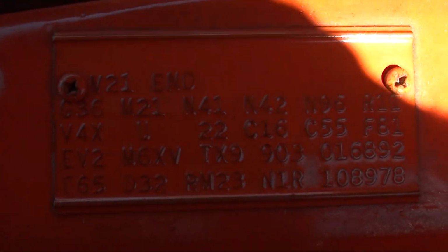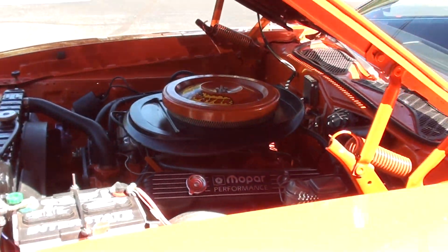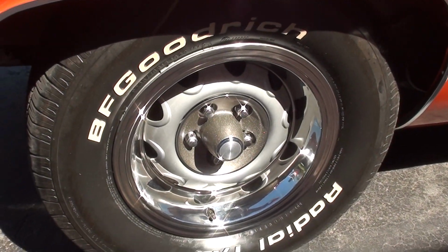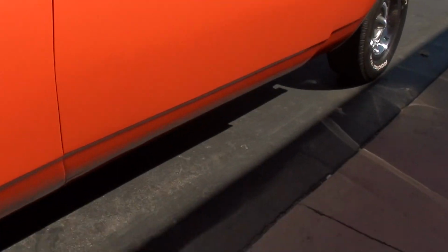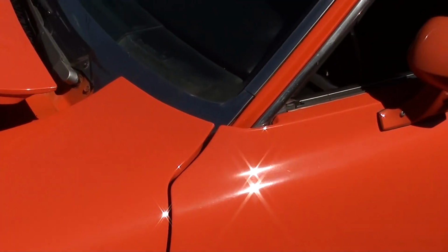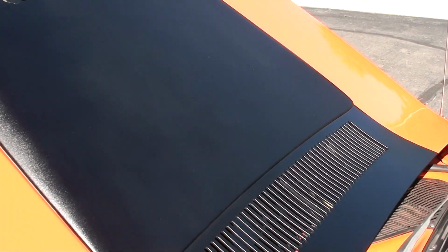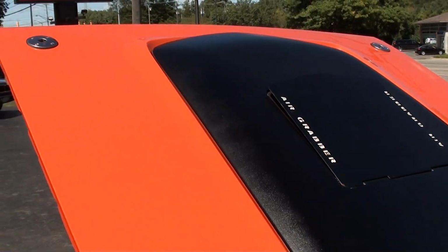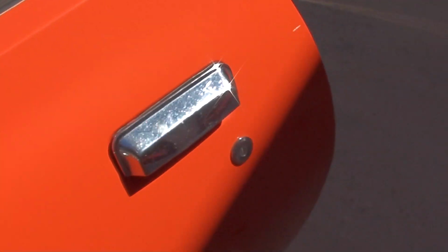Your fender tag. Took a picture of it too. You can see your EV2 for your Hemi orange. Good looking car, man. Like I said, clean, straight. These B-body Mopars are getting so hard to get. I'd have this building full of Mopars if I could. I just can't find them. A little touch-up spot on a mirror. Door handles are nice.